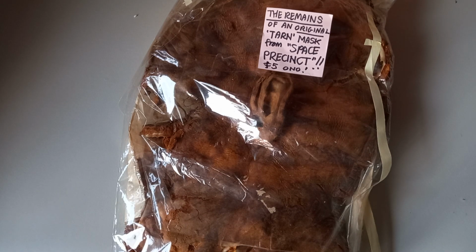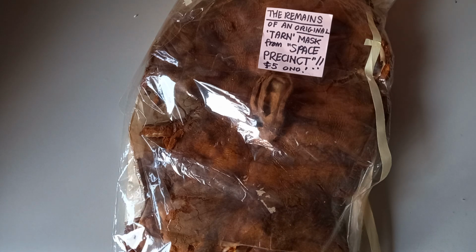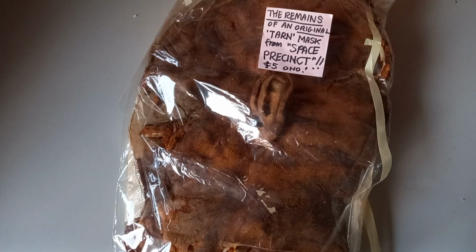I don't really know what I'm going to do with it, to be honest, but I had to buy it. I absolutely love Space Precinct. It's been a bit of a meme recently, because I started watching it and I was going on about it for a little bit, and then I forgot about it, and I saw it there and I was like, bloody hell, Space Precinct, I love it. I've got £5. Who would leave that behind, honestly?